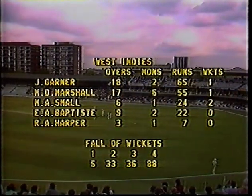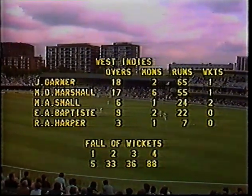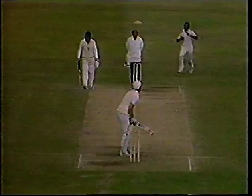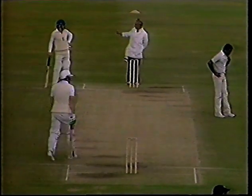Still in the attack, in from the nursery end now. And that's it. Another great 4 from Botham. Full follow through, powered it away, and that takes Ian Botham to 4,000 runs in Test match cricket.